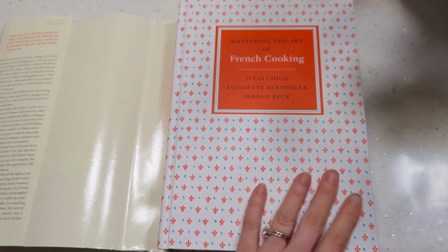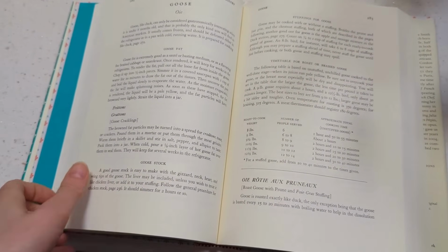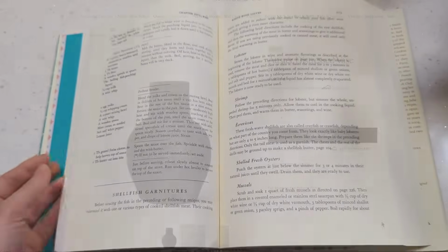And actually, as a side note, this Art of French Cooking book by Julia Child was found at a yard sale for just 25 cents in excellent condition. I just think it's lovely and I was glad to add it to my collection.